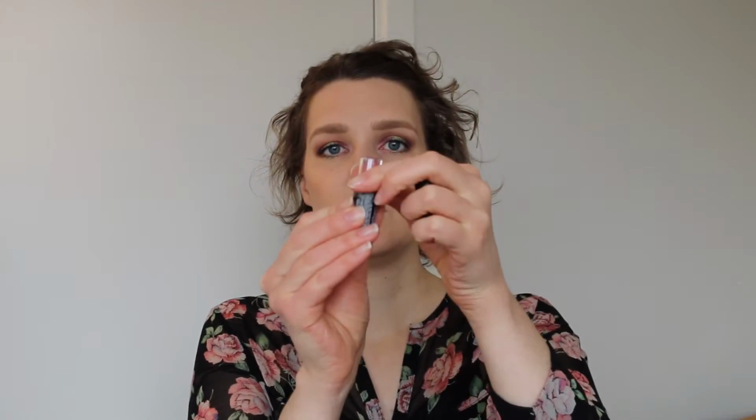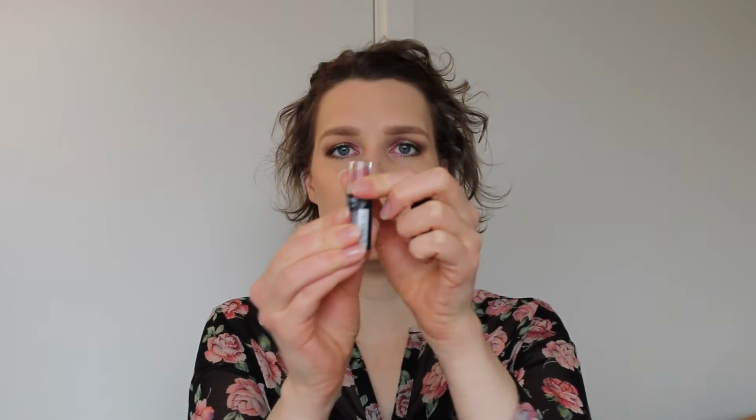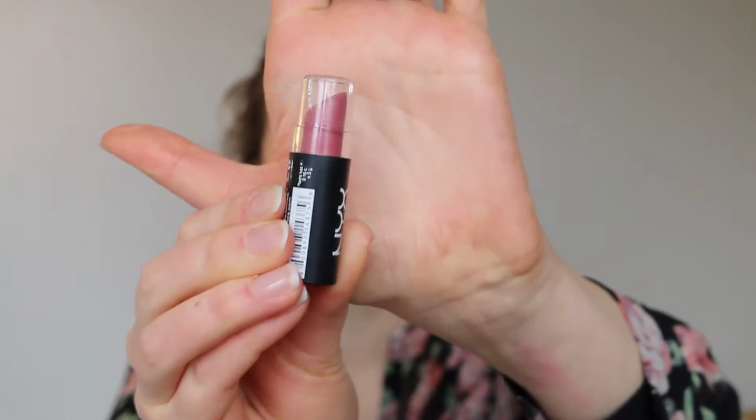The first one is a NYX matte lipstick, and this is in the color Natural. It looks like this, rolls up like this. Mine is almost used up and a little banged up, all cracked because it's been in my bag for so long. These are really good full coverage matte lipsticks, and they're pretty much dupes for the matte MAC lipsticks, I think. So considering the price, these are really good.